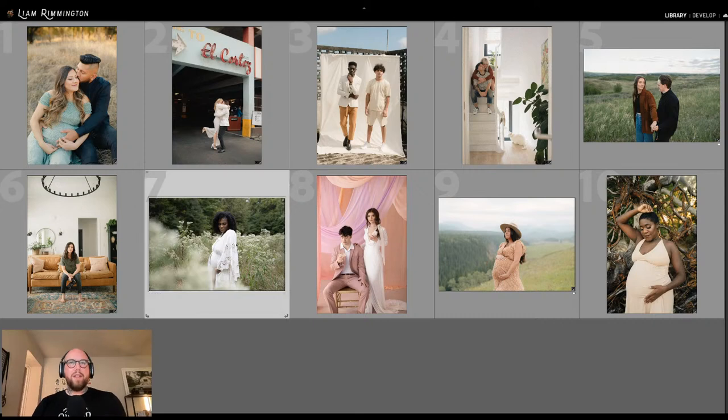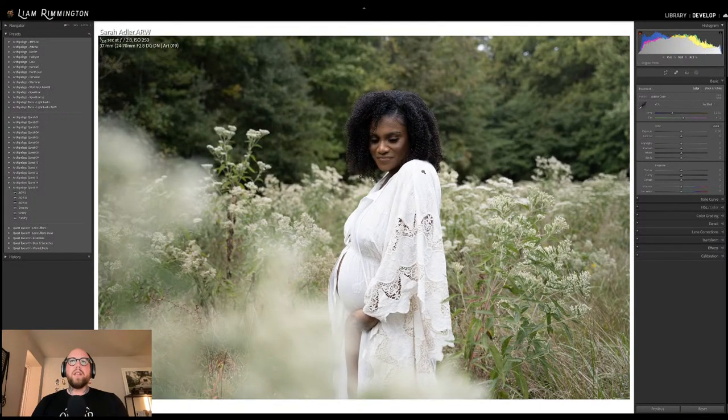All right, image number 7, and then we'll do 8, and that'll wrap up the edits. So we've got this really nice outdoor image. Again, another example that's going to show off the greens.